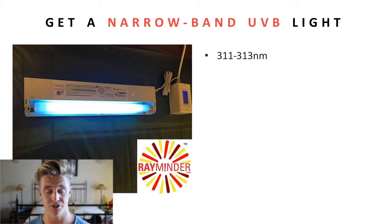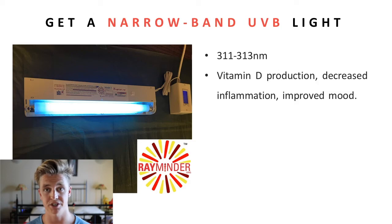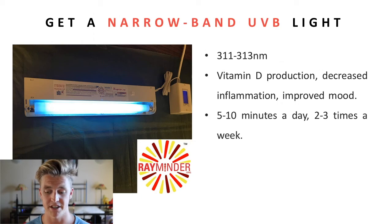And these are things that are going to be associated with increased vitamin D production, decreased inflammation, as well as improved mood, as we spoke about it converting serotonin. And with these kinds of devices, you want to be doing 5 to 10 minutes a day, and then 2 to 3 sessions a week is enough.